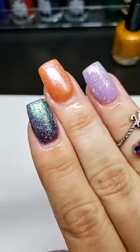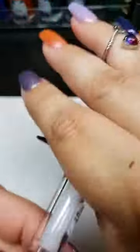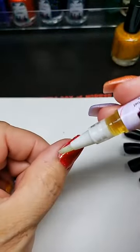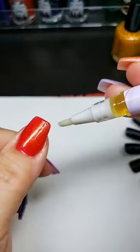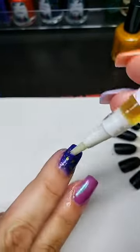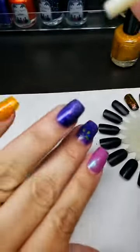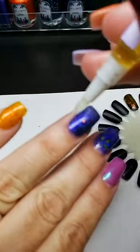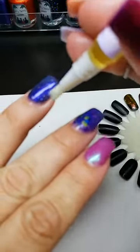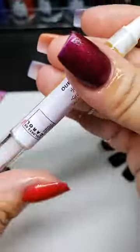So, I'm going to go ahead and go around all of them because I have more polish and we need to take these off. My routine most of the time, if I'm removing polish, I don't know why, but I always do this before I remove. I don't think it does anything, but I think it adds that extra layer of moisture.